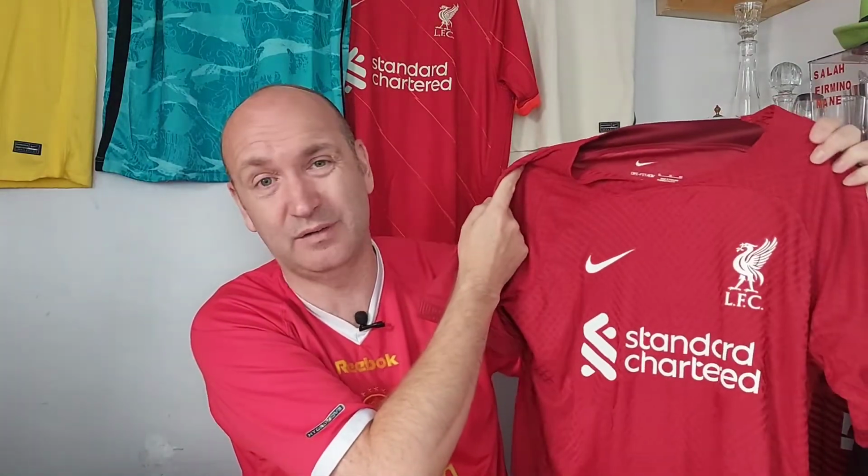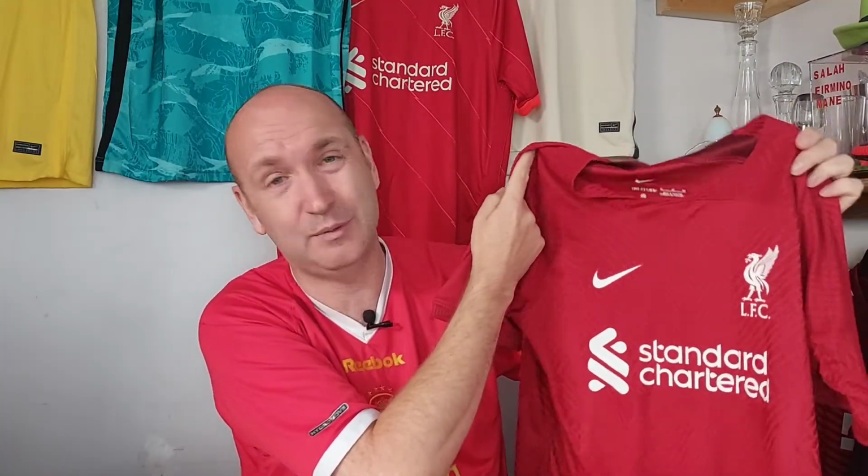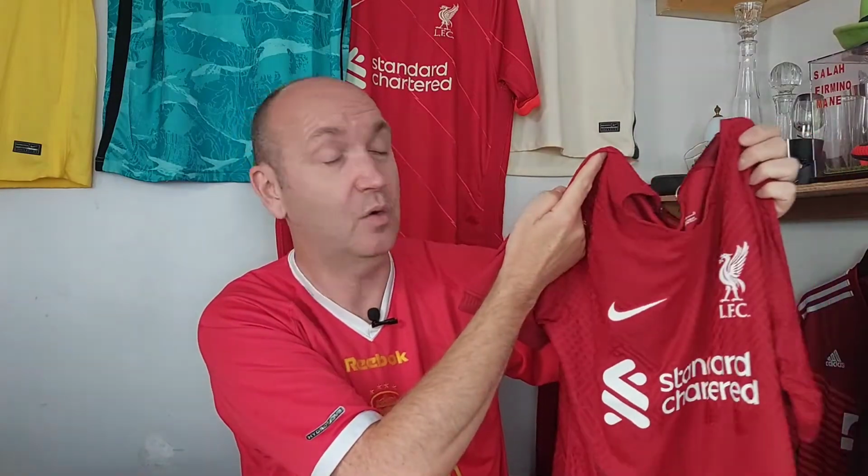If you really want the authentic Liverpool shirt, I would suggest you save your pennies, or you wait for a Black Friday sale, or you wait to the end of the season and then you treat yourself. If you can't afford the Vapor version and you really want a shirt, then buy the Stadium fan version. That's perfectly fine. Don't pay £15–20 for a poorly put together shirt.